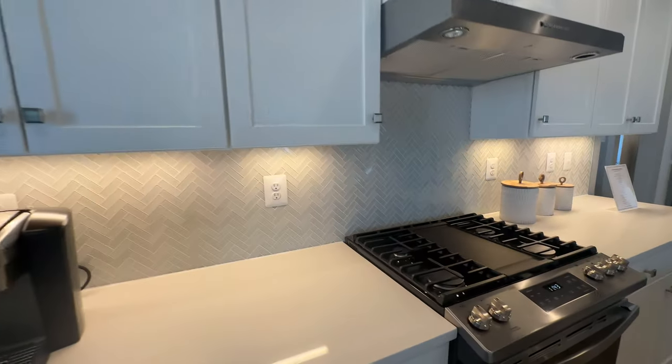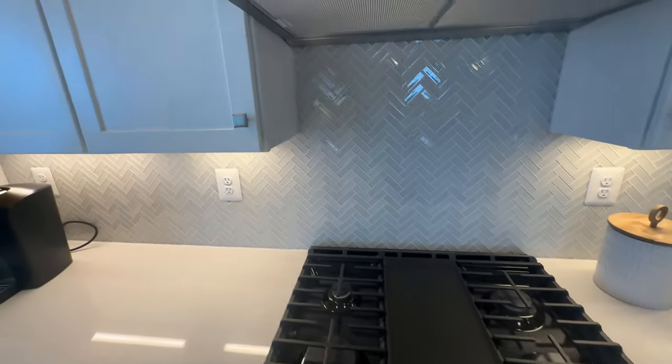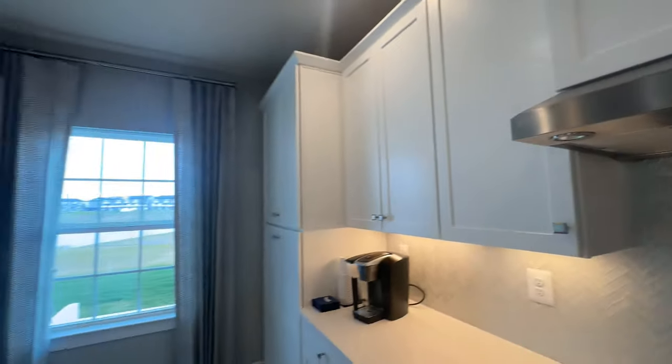Okay, so definitely want to say that the Hudson model is one of my favorite homes by Ryan, and they are offering some amazing incentives as well at this community.